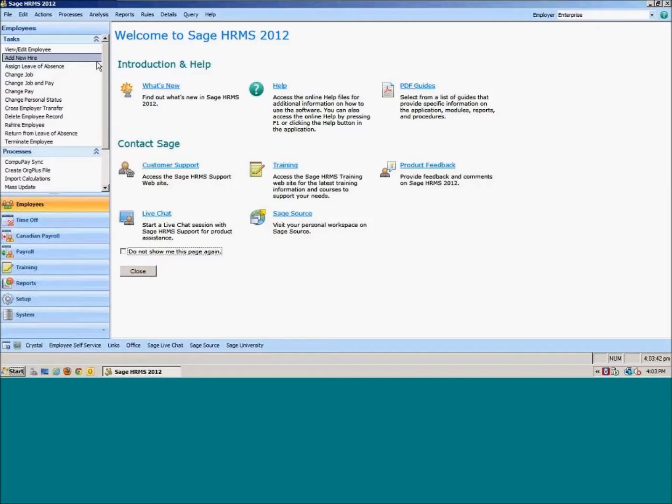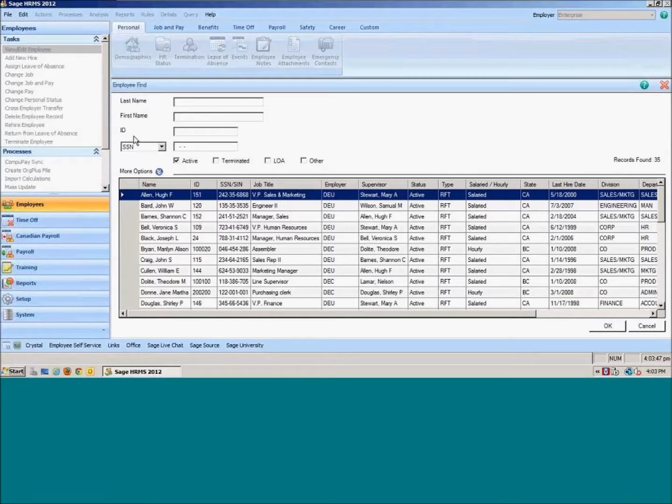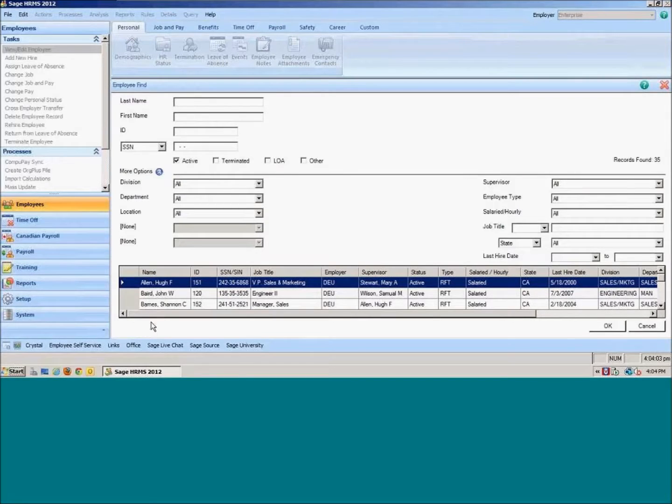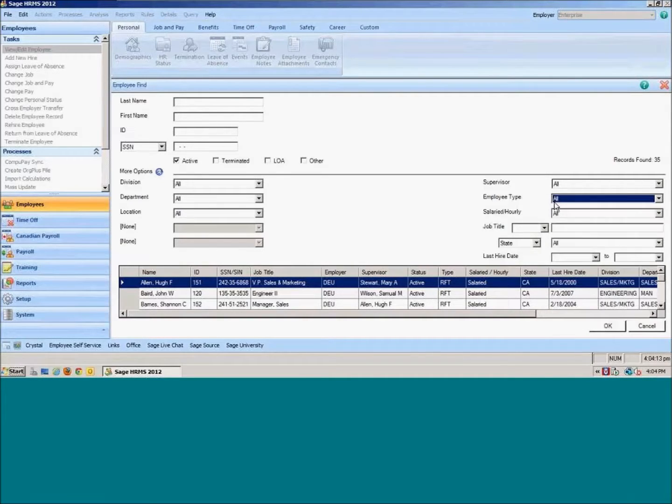So the very first section is the View Edit Employee screen. When you first come into this particular screen, it asks you if you would like to search for a particular employee. You can search by the usual suspects: the last name, first name, the ID, social, their actual employee type or status, if you will. And then it has their division, department, location, as well as who their supervisor is, and what their employee type is, whether they're union, consultant, salaried, or hourly.